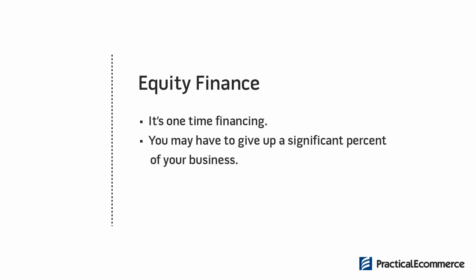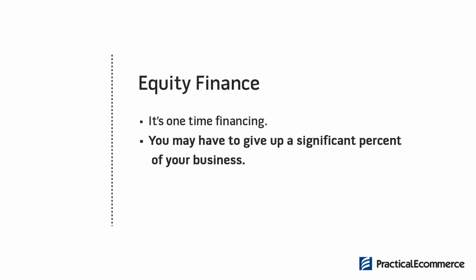The disadvantages are that, one, it's a one-time financing, not a continuous infusion of cash, and you may have to give up a significant portion of your business to secure the funds you need.